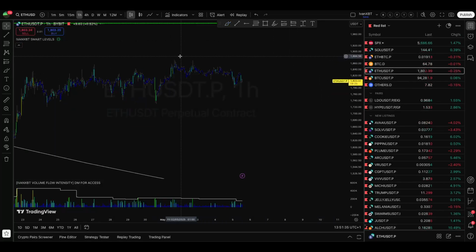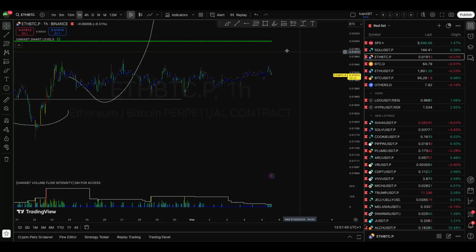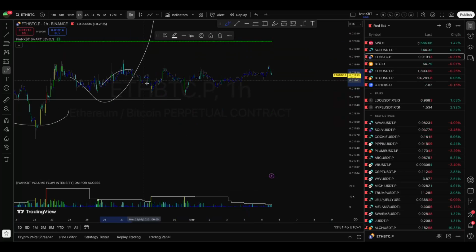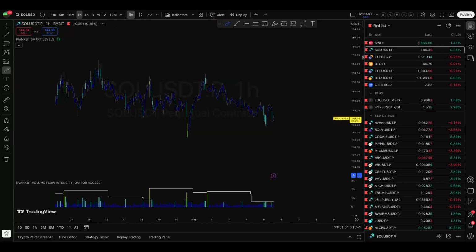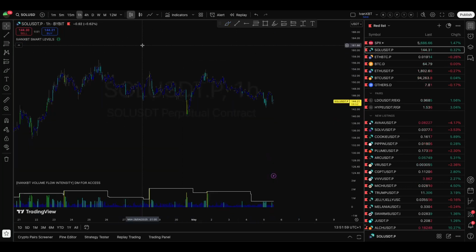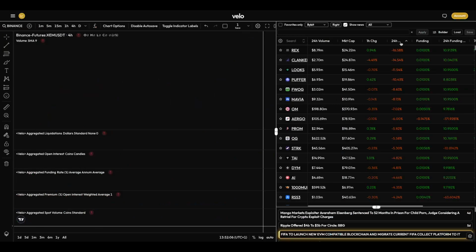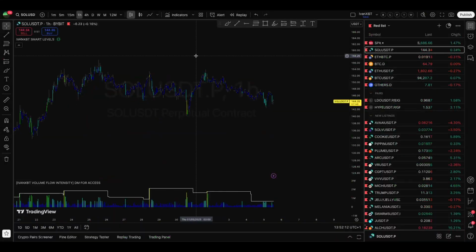Let's look at ETH. ETH looks strong as well. If anything, it looks stronger than BTC. And ETH BTC looks pretty good. Solana looks weaker than I expected. I mean, to be honest, it looks pretty much the same. I don't actually know if there's any real coins. What do we want to look at? Let's look at top gainers, NKN. Let's just have a look at NKN.